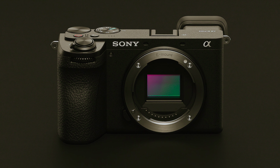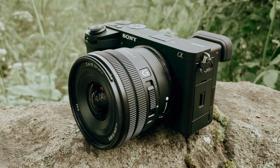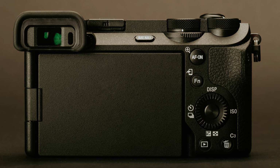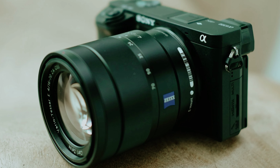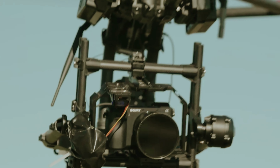The camera's deeper grip and direct access controls enhance the handling experience. Although it isn't without its flaws, the Sony A6700 stands out as a strong option for anyone seeking a compact advanced photo system Type-C hybrid with exceptional autofocus capabilities. If you're ready to elevate your photography and videography, this camera is certainly worth considering.